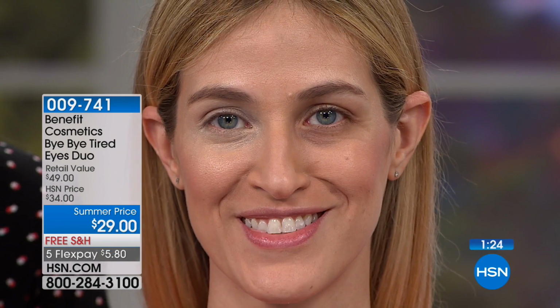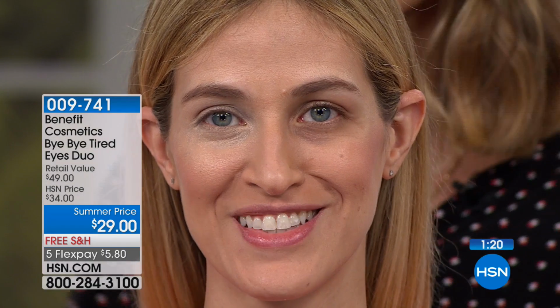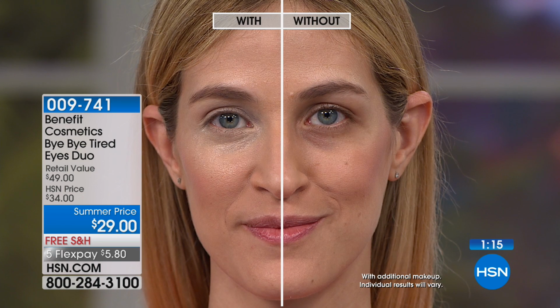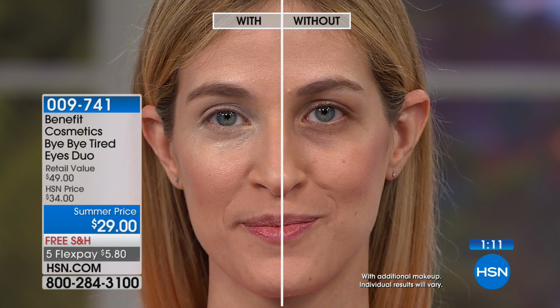Look at that with and that without. It's really amazing. Isn't that amazing? It's how it completely brightens up her face, and I also like how hydrating this is. Absolutely. Because one of the things that concealers do is they can be very drying, and they almost look like old age makeup, Maggie. Absolutely.